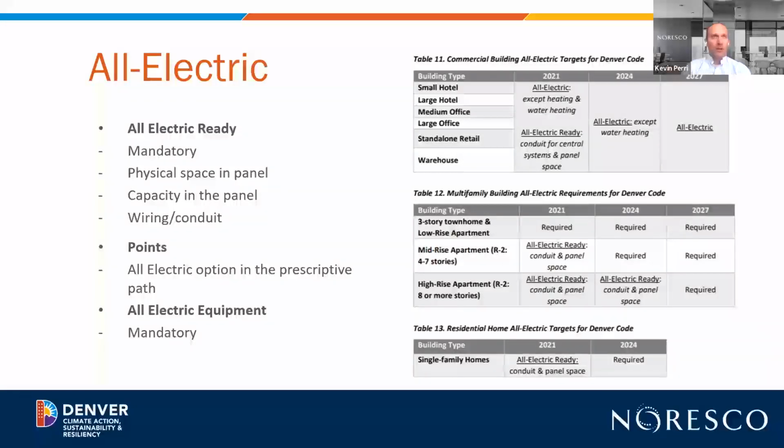All electric, here we go. These are, again, proposed pathways. I won't spend much time on this one, but it really drives it home for the different building types here. The last one we're really focused on, again, is trying to do 2027, where before it was just physical space in the panel, and you had wiring and conduit. Again, getting everybody ready for this change.